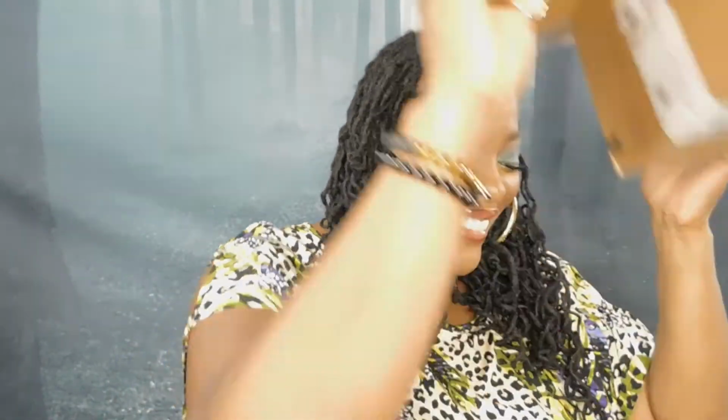Well, you know, as you can see, I have locks, but it's still hair and it's still coily hair, so it's a creamy conditioning mask, and I have rather dry hair, so I wanted to try that out and see if it will work for me. That's it. That's all I got. That is all I got from the Sephora sale.